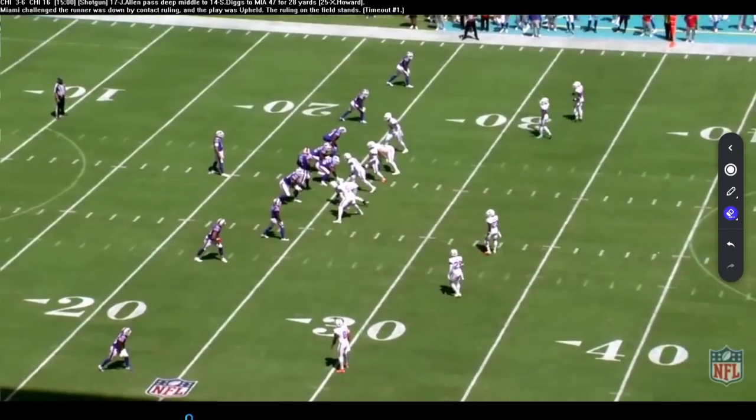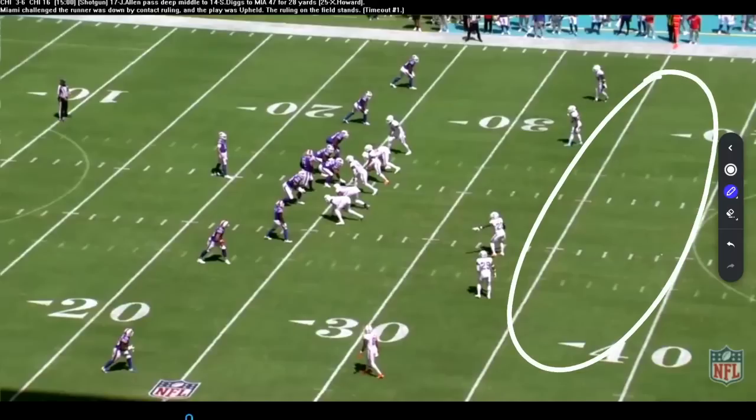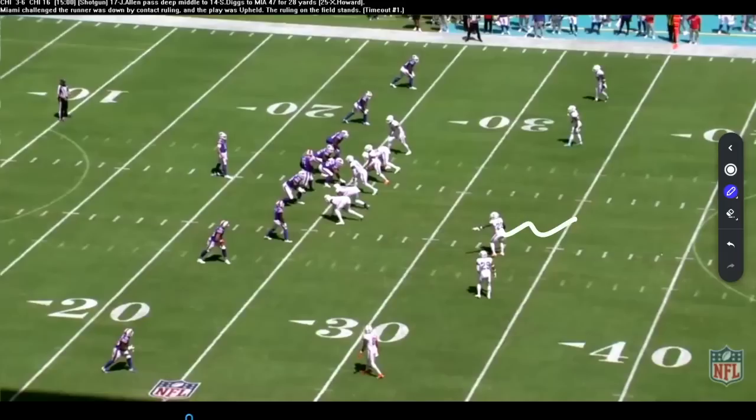All right, so let's first just talk about what blitz zero is. Reminder to everybody, when we talk about coverages, cover one, two, three, four, zero, what that really talks about is this deep area of the field. So the deep zones on the field, how many guys do we have playing zone on the back end? If we've got cover zero, that means there's zero guys playing zone on the back end. If we've got cover one, that means one guy is back here playing zone on the deep end. We've got cover two, that means there's two guys each playing a half of the field in terms of zone coverage on the back end.